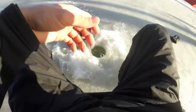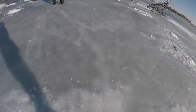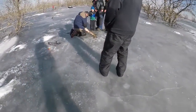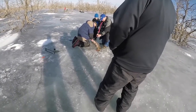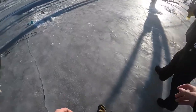Oh, I missed him. It's a tank. That is an absolute tank bluegill. That is. Put it in your mouth. Holy cow. That's spectacular. That's a master angler. 39. Wow. Master angler. That's the eater right there.